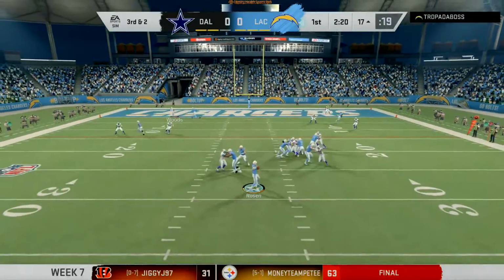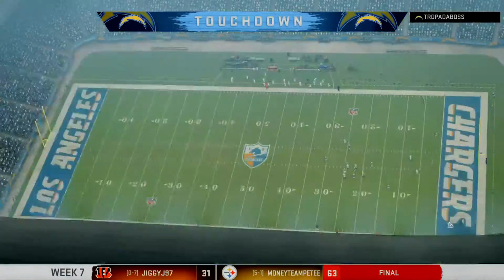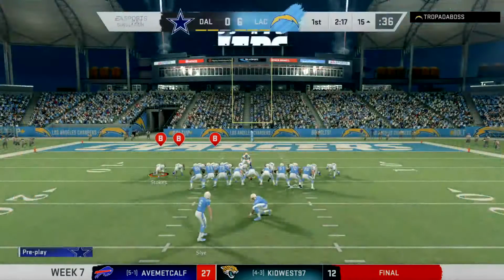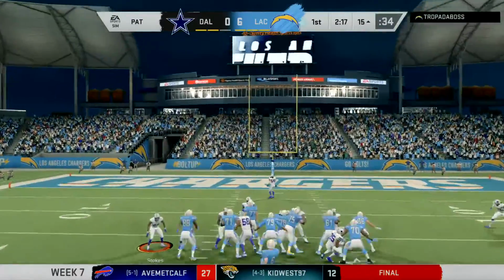Rosen will throw. And this is caught. He's got it. Touchdown, L.A. From 17 yards out. And they are able to strike first here on their opening drive.